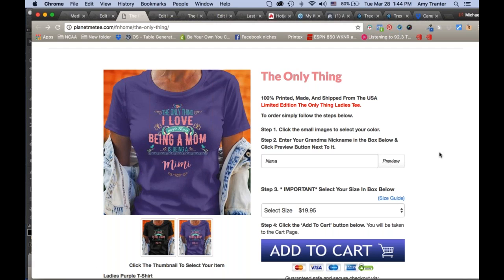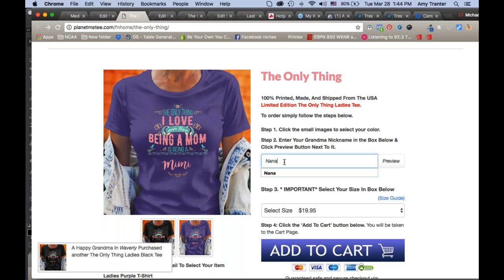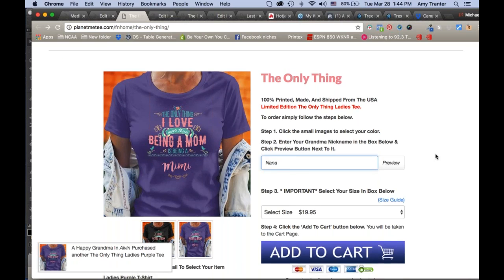Like you said, and what we explain in the training too, is that the fewer clicks they have to do, the better the chance of conversions. If they're clicking around and coming back to this box trying to type their name in again and hit preview, you only have so much time to keep these people engaged and get them to add to cart.